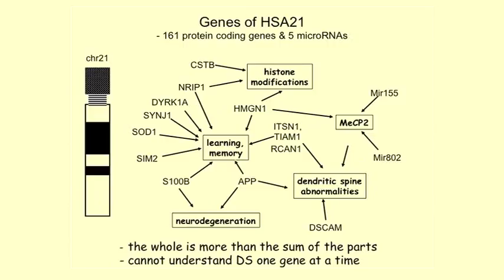Then each one of these is a chromosome 21 encoded gene, and these are from single gene studies, and a number of these, when overexpressed, affect learning and memory. A number of them also may modify or affect histone modifications. We observed abnormalities in dendritic spines. So this is all individual genes. So the challenge here is, okay, I know what these genes do. What do they do together? And that's really a profoundly difficult, important, but difficult question to answer in Down syndrome.